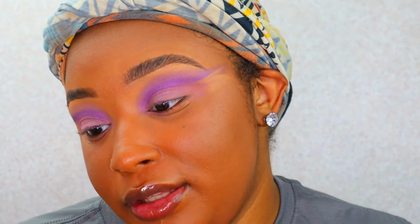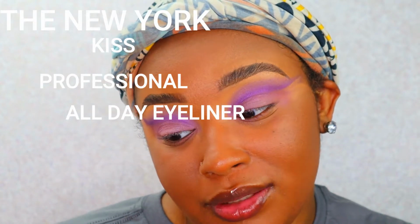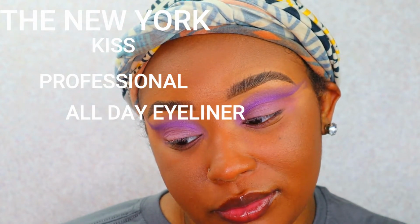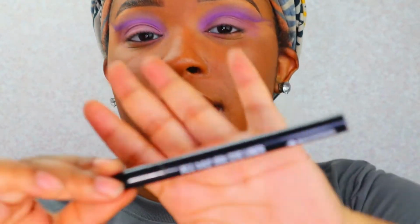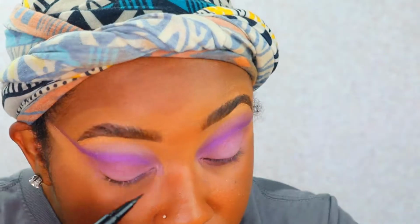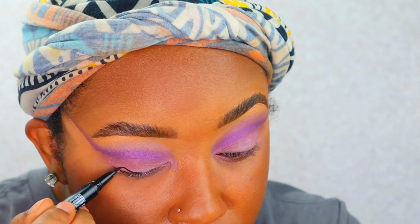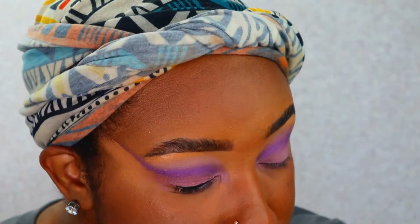I'm about to take the New York Kiss Professional All Day Ink eyeliner in the color Black is Black. Y'all, when I say this eyeliner, it gives what needs to be gave. It glides on. I love it.